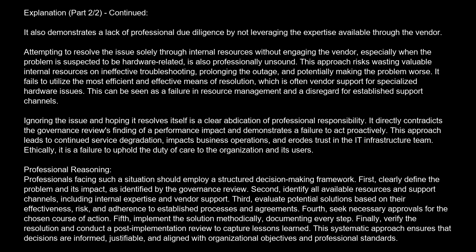Attempting to resolve the issue solely through internal resources without engaging the vendor, especially when the problem is suspected to be hardware-related, is also professionally unsound. This approach risks wasting valuable internal resources on ineffective troubleshooting, prolonging the outage, and potentially making the problem worse. It fails to utilize the most efficient and effective means of resolution, which is often vendor support for specialized hardware issues. This can be seen as a failure in resource management and a disregard for established support channels.